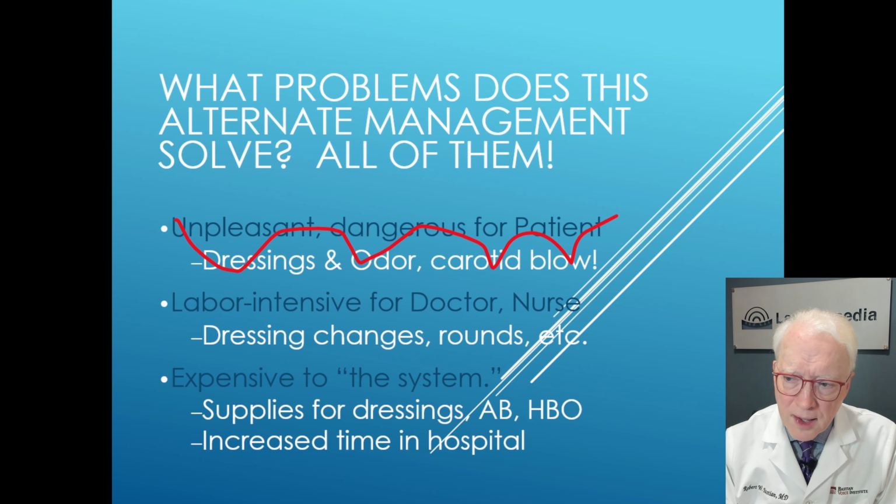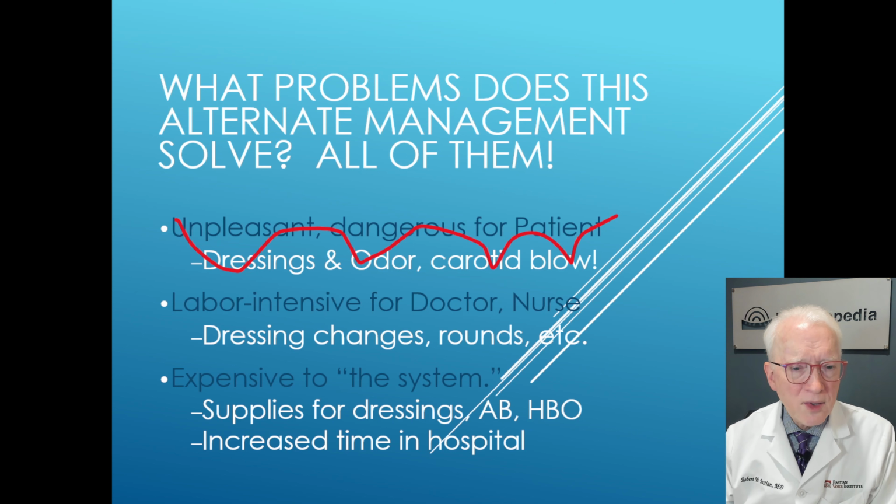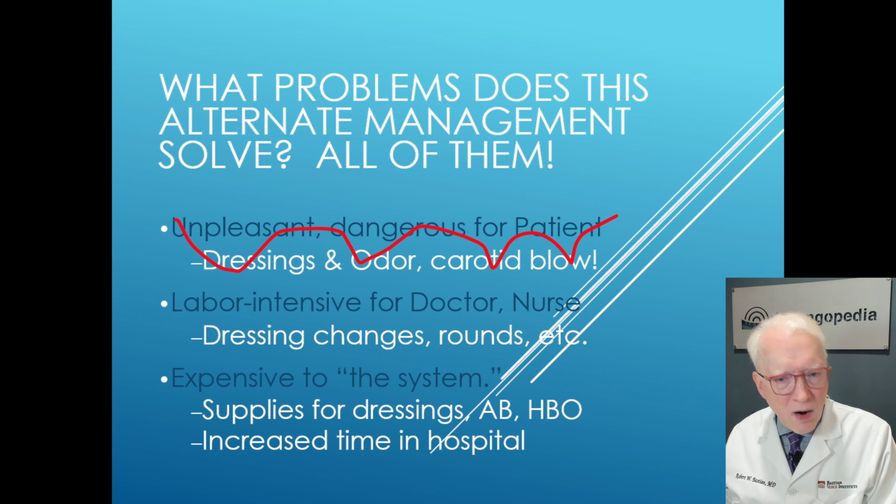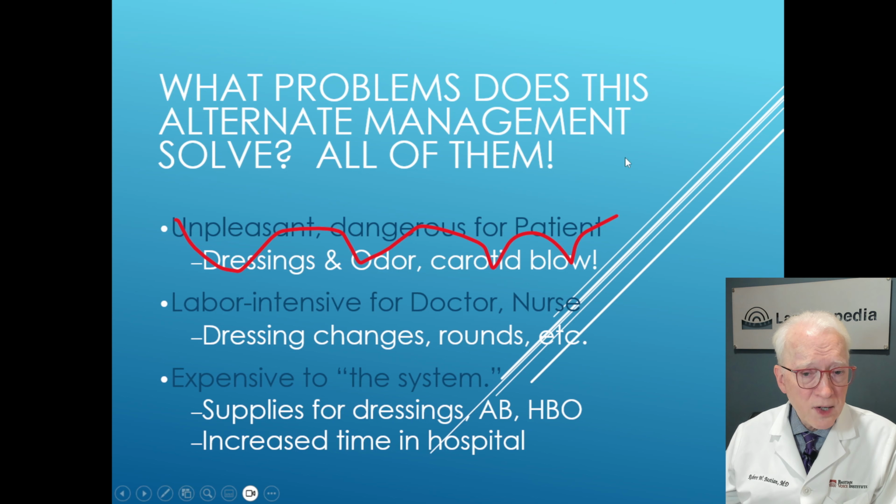And one of the interesting things about managing fistulas these ways is I used to think that, because the drainage was so profuse when we did that dressing and Penrose drain, there should be a large output out of these drains. And sometimes there is for a day or two, but fistula drains are actually not that high of output.